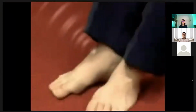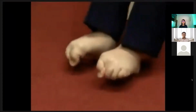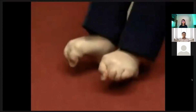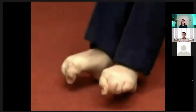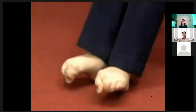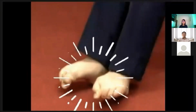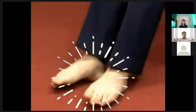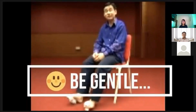Now let's do it without tissue paper. Imagine the piece of tissue paper is still there. Grip this tissue paper with the toes. Feel the tightness around this area. Let's count. 1, 2, 3, 4, 5, 6, 7, 8, 9, 10. And let go. Please remember to be gentle with this exercise as it can easily cause muscle cramp.